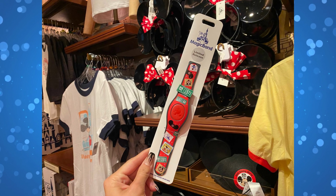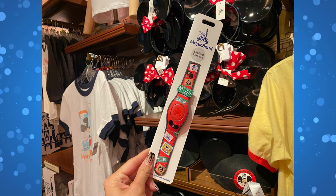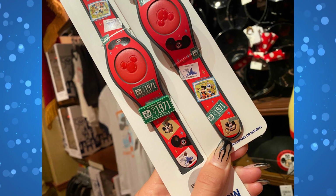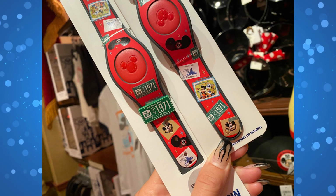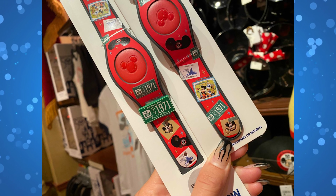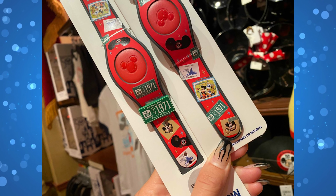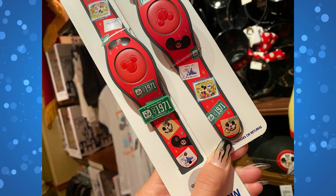A new item takes a modern piece of the resort's history, the Magic Band, and adds retro artwork. We're taking a look at the Vault Collection limited release Magic Band, a new one that just came out. We found it at the Vault store at Magic Kingdom. A retro Walt Disney World opening October 71 license plate is attached as a rubber little attachment you can put in whichever hole you'd like.